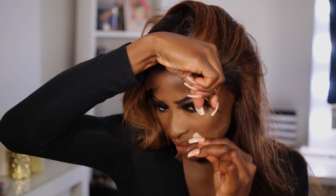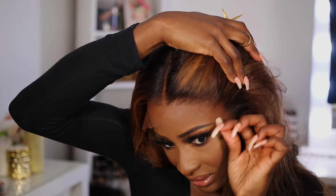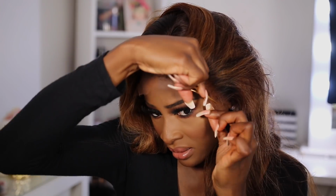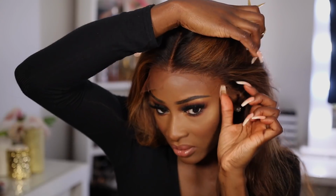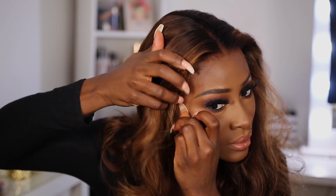I'm just going to cut the majority of the lace off so I can position it in the right place. I tend to cut my lace in a zigzag direction so that it's very uneven, which makes it look more natural. It's actually very hard to do. Trying to chit chat and do this at the same time is quite a task, but we're going to try.